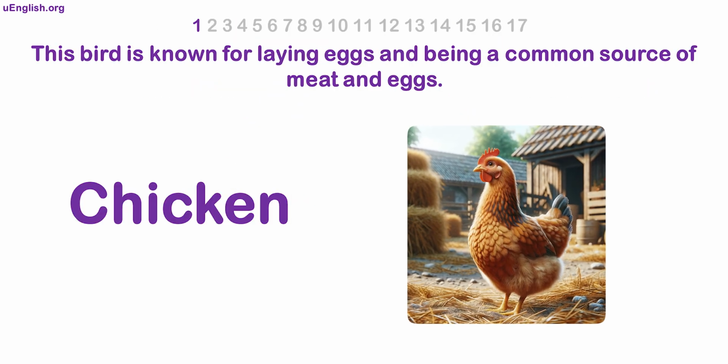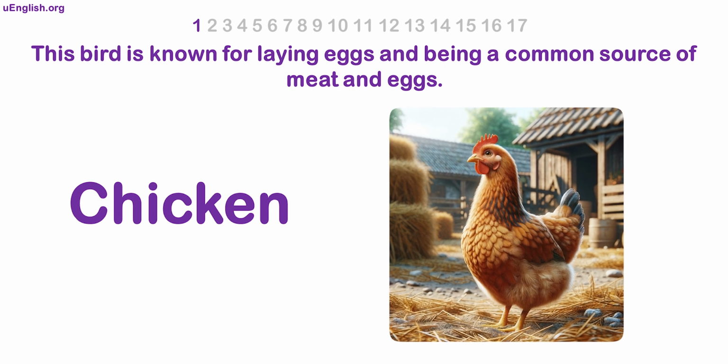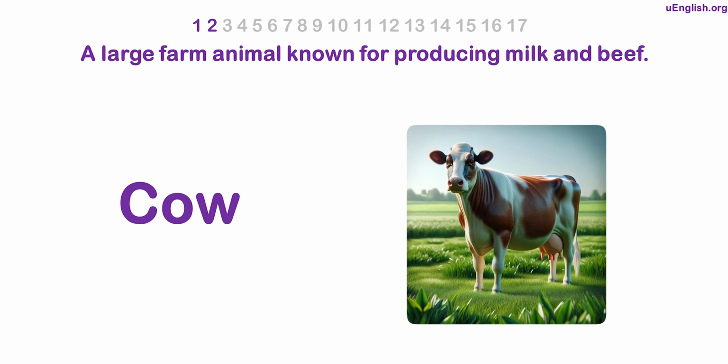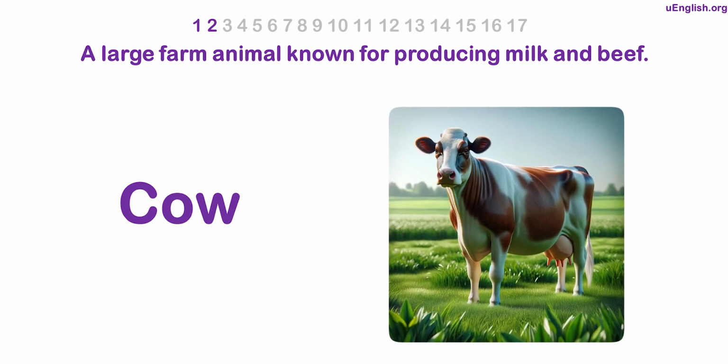Chicken. This bird is known for laying eggs and being a common source of meat and eggs. Chicken. Cow. A large farm animal known for producing milk and beef. Cow.